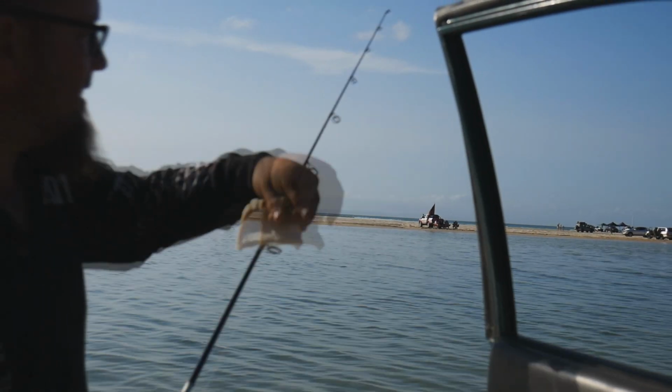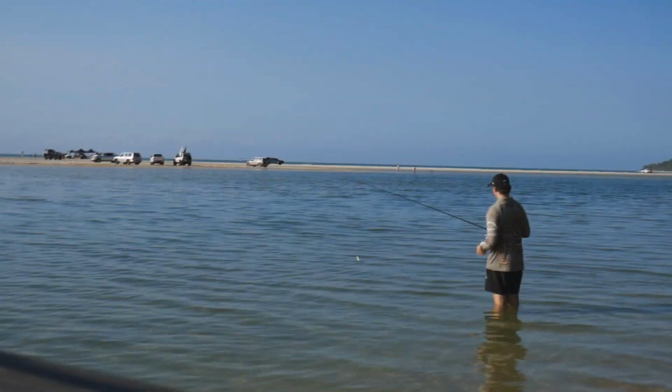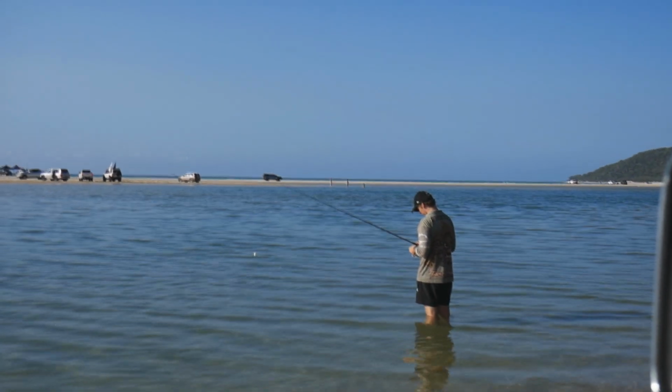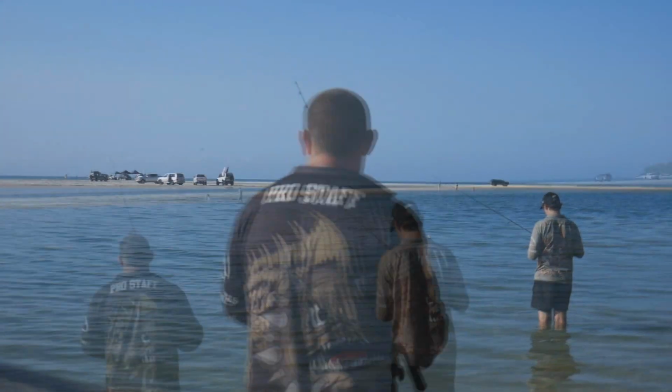As you can see, Josh is starting to fish now. He's just starting to throw some berley out, and some fish are rising, so we'll both go over and cast at the same time. Hold up, dude.